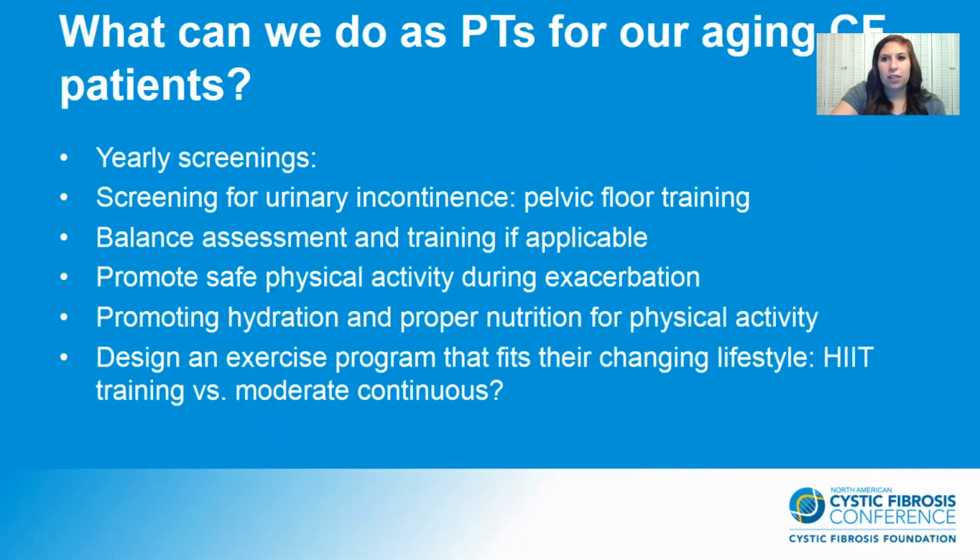So what can we do as PTs for our aging CF patients? The biggest thing that we can really do is screen these patients. So screening for urinary incontinence is a big one that's highly missed. We're going to talk about that in a future slide. You want to do a balance assessment, as we talked about in the past. Even the normal aging process, we see changes in that somatosensory function. You want to promote safe physical activity during exacerbation to prevent decline.